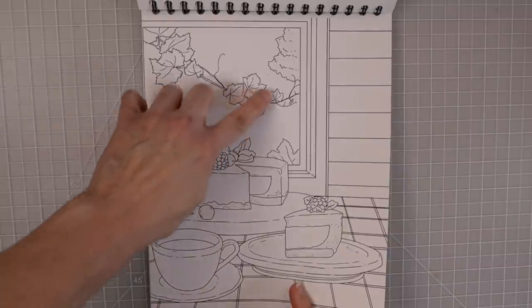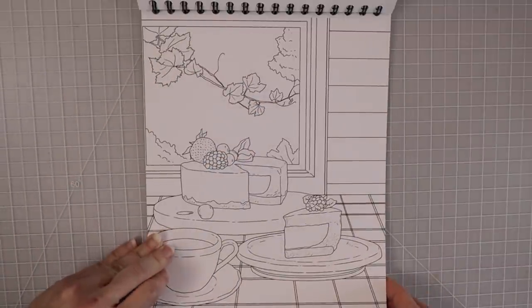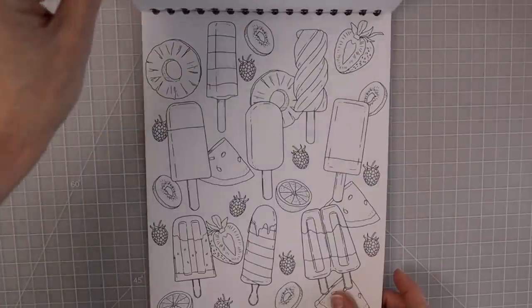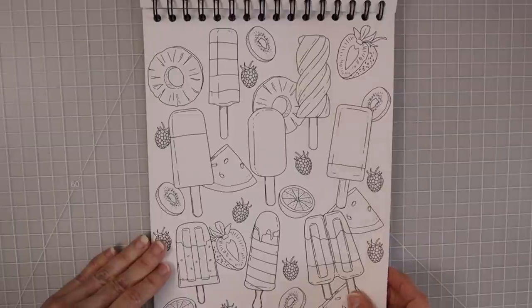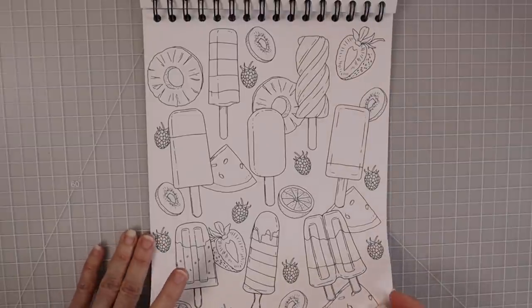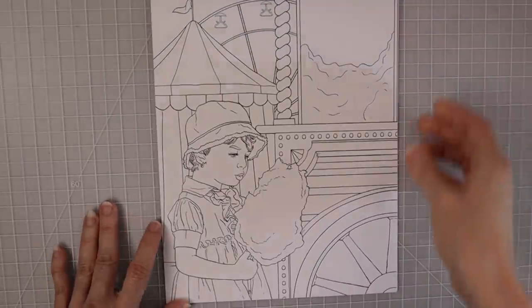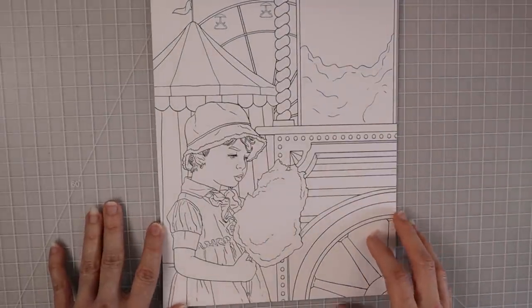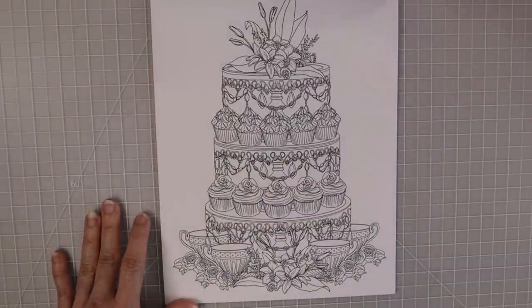This would be really cool to create a scene there and color it all in blue for the sky. Different shades of blue, of course, with maybe some white. Make it look like a really beautiful sky. And then we have some more popsicles. Oh, a little girl eating cotton candy. That is so cute.